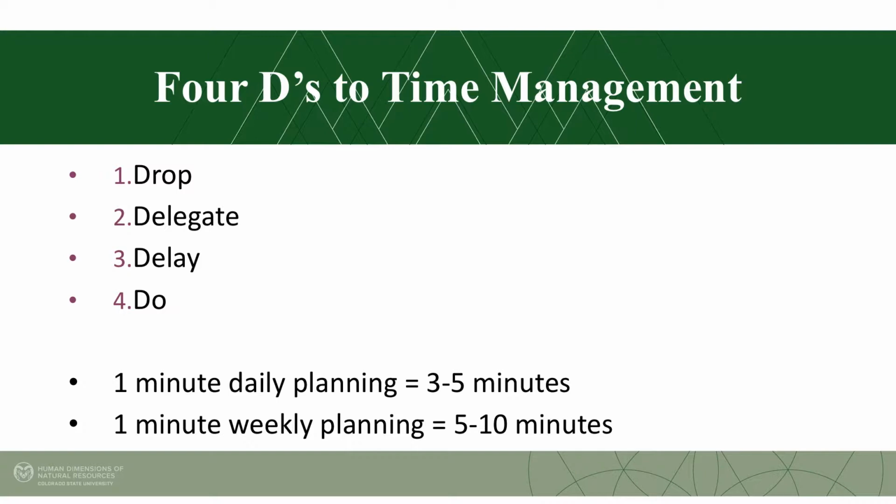As far as managing, there's a method that different people talk about, the 4 Ds of time management. I've also seen similar techniques for managing emails. You can think about these as tasks that come up or emails that come up, and look at each one and decide how you're going to handle it. Number one would be drop. Is it something that you don't have to do? You can ignore it. Or if it's an email, can you delete it?